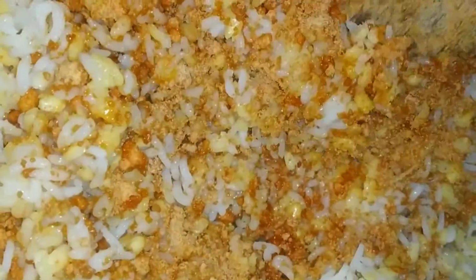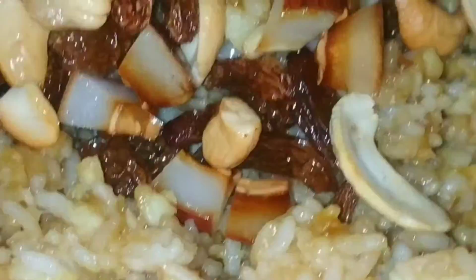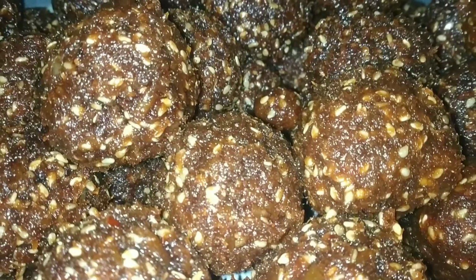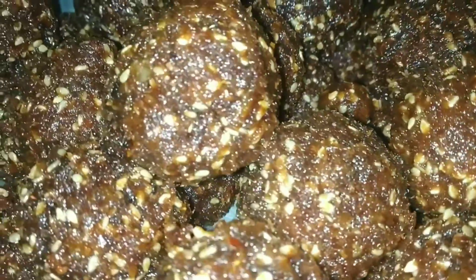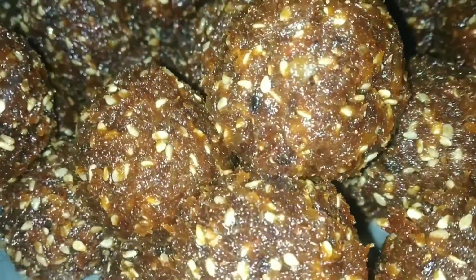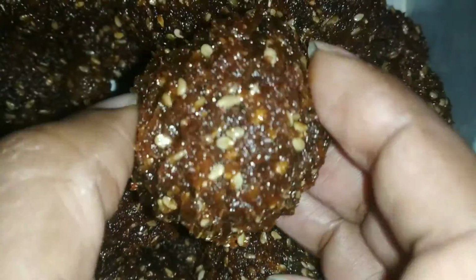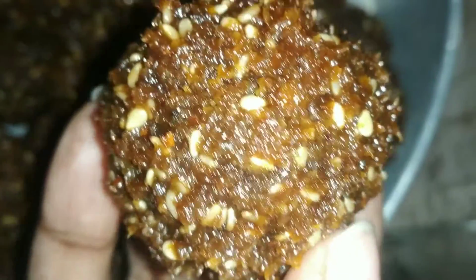I've tried this in 2 dishes. One is rice pudding and the other is coconut laddu. But the laddu's taste was like authentic Chennai halwa, to be honest. So do relish the sweet flavors of Organic India happily with all health.